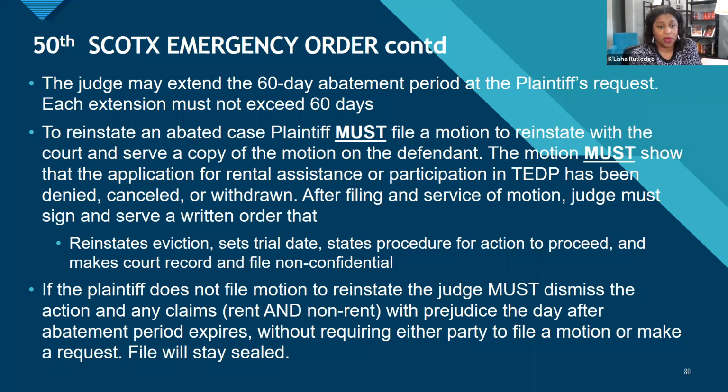If the landlord doesn't file a motion to reinstate during those 60 days, the judge must dismiss the eviction and any claims with prejudice on the 61st day. And they shouldn't require either party to file a motion or make a request, and that file is going to stay sealed. This works out a lot in our favor.